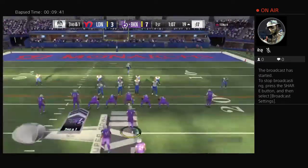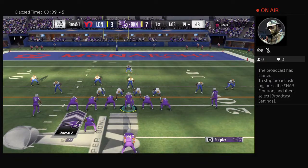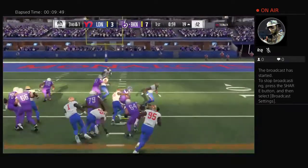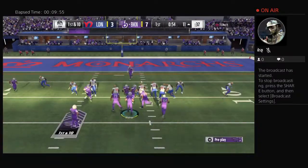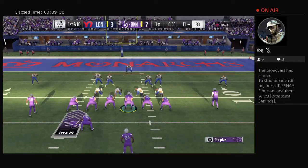Now check. Hurry up, here we go. And he'll give it here to his running back. And he gets the first down yardage before he's brought down just outside the 10 at the 11. 8 yards on the pickup there, and it moves the sticks.